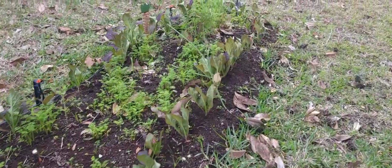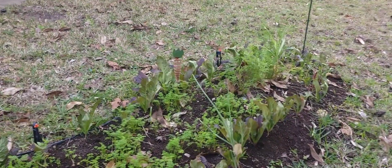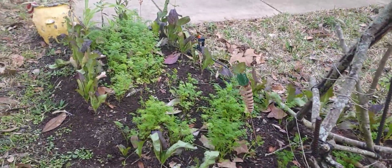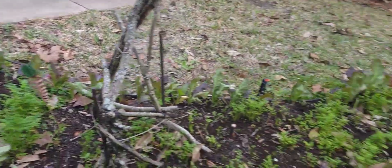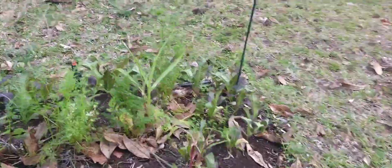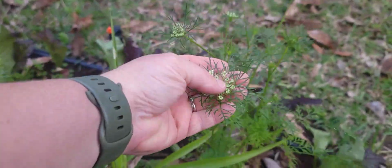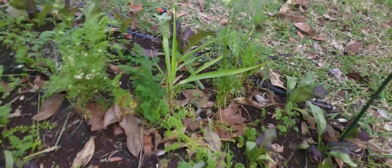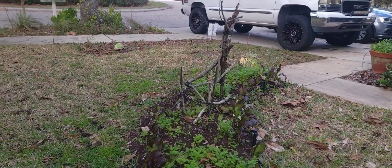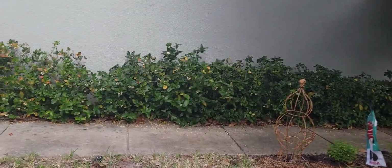I think it's because it's so new and I'm adding so many amendments, so maybe it's just taking time to break things down. I don't know, but either way, things are working. It also is cooler right now, so things are not growing as aggressively. But I do still have carrots blooming in this bed, so that's pretty cool. So I'm going to have self-seeded carrots right here for a long time. That whole hedge is the viburnum.